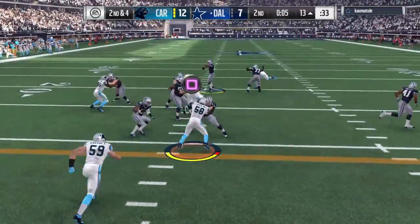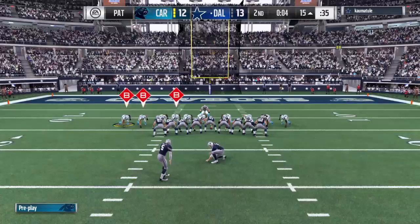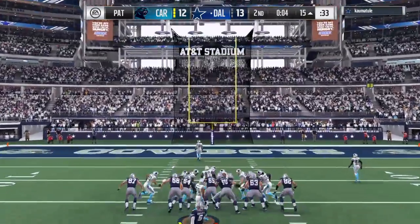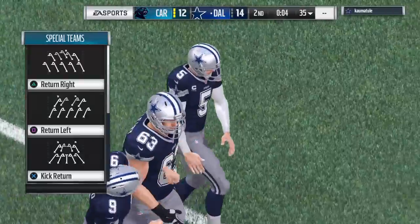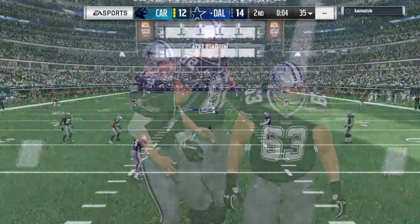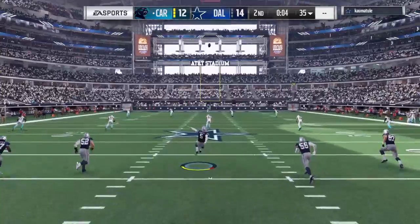A second down throw for Prescott. And he is into the end zone for a Cowboy touchdown. Dez Bryant in the final seconds of the first half. And the Cowboys have taken the lead. And the lead is now 2. Bailey now to kick it away after the touchdown.